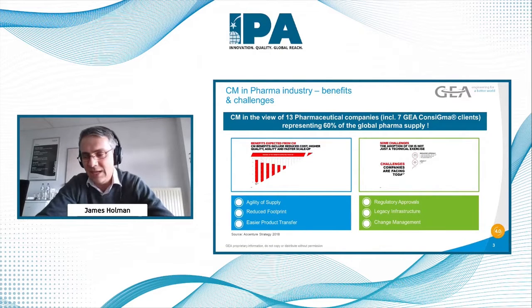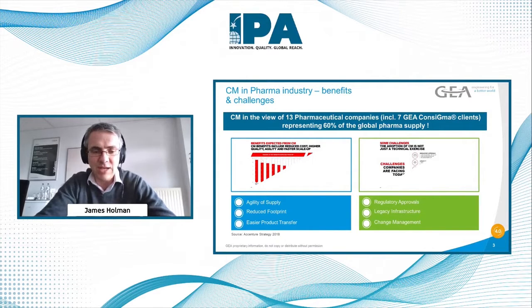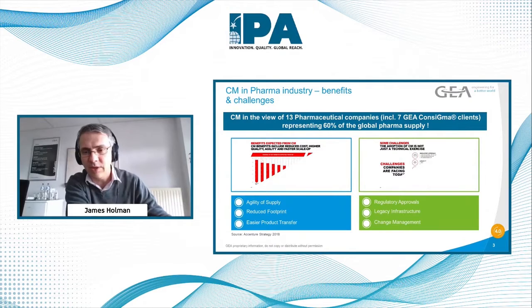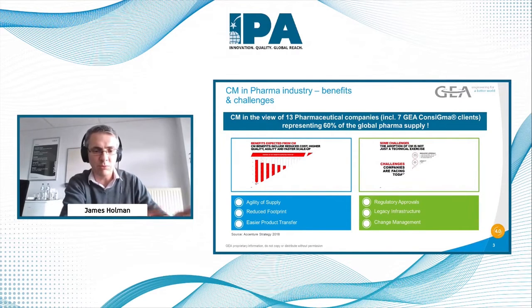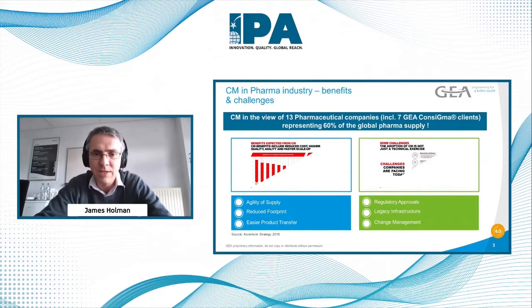In terms of the benefits, it was very clear that there was a distinct advantage for agility of the supply chain, and we will go into that in a moment. There's also reduced footprint. With continuous manufacturing, you are intensifying your process and squeezing it into a much smaller area. So you save on GMP facility footprints, not just in the actual production environment, but also in your GMP warehouses, for instance. You have considerably less work in progress because you are taking a powder and converting it all the way through into potentially a coated tablet in one process train, rather than potentially having multiple different unit operations where you have a hold time in between. And then the third benefit was about easier product transfer.